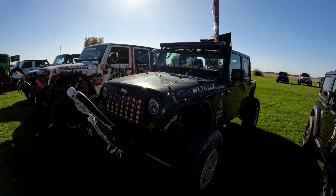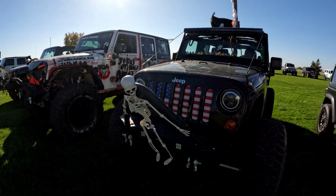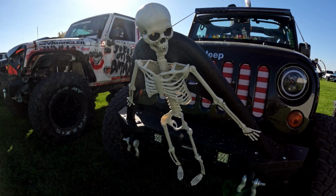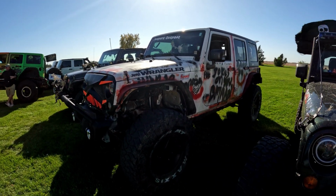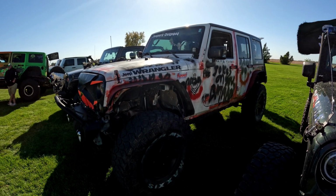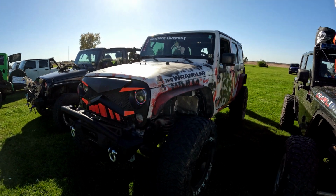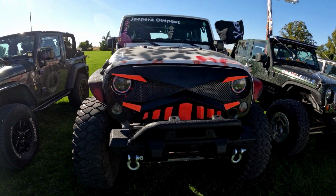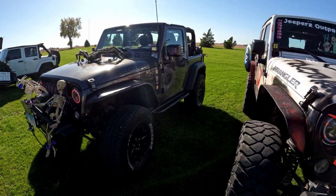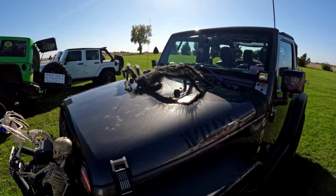Got the limb risers on there, and then this guy's along for the ride. That's pretty cool. I've seen this guy around before at some of the Friday Night Lights events, with their Joker Batman theme. Then we've got the angry eyes. This one's one of Monk's favorites. Got the spider on the front.